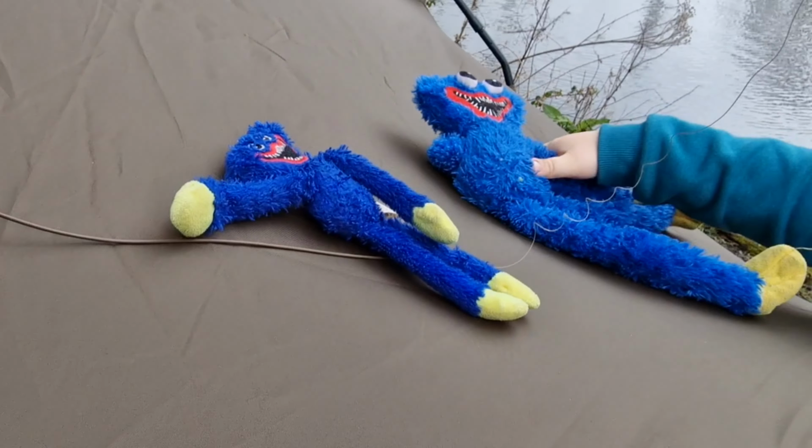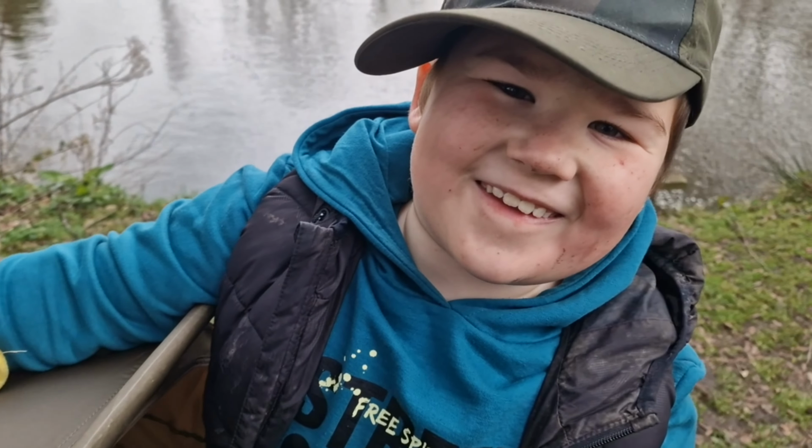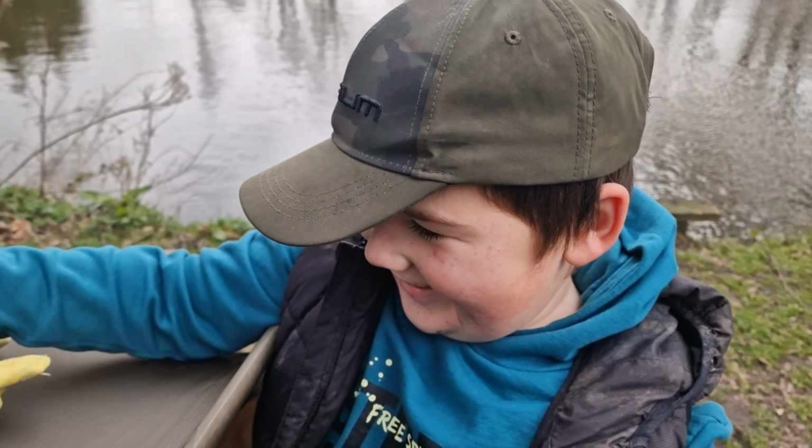And Joshua, well, he's just lining up the 2 teddies to keep an eye on the rod. You having fun? Yeah. And that's the most important thing, isn't it?